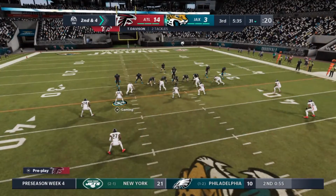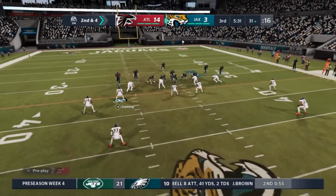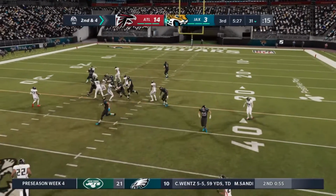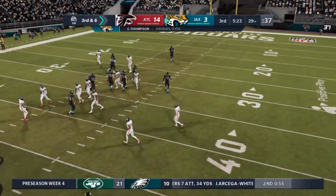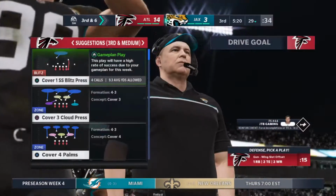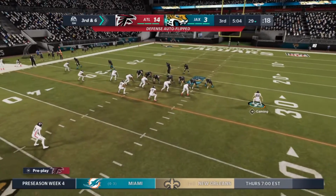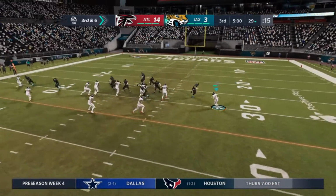They'll come up now 2nd and 4 from the 31. Hand off to Thompson, and he went nowhere. He'll lose yardage back to the 29. It'll go down as a 2-yard loss, and it brings up a 3rd down. Loss of 2. This defense is just flat getting after it. They have not given up much of anything in the run game. Case in point right there.